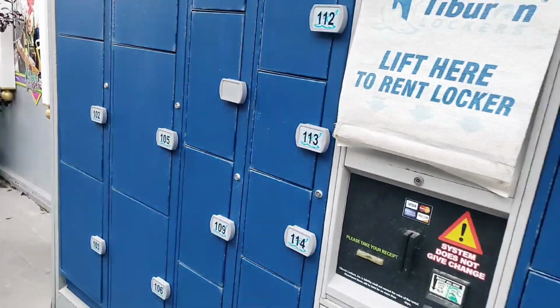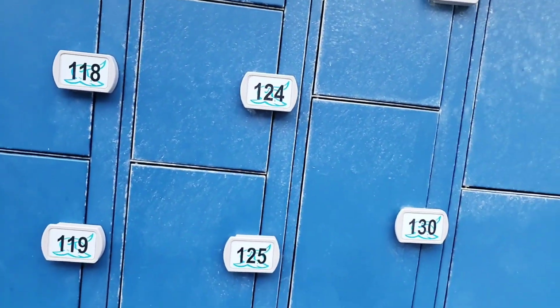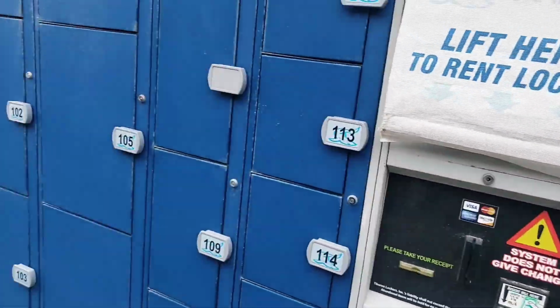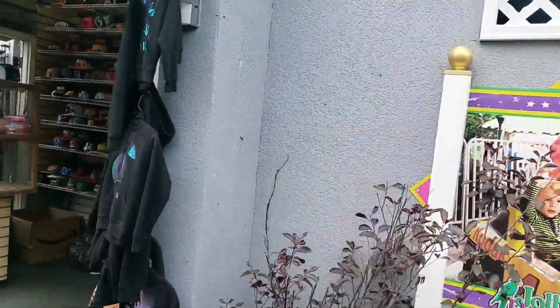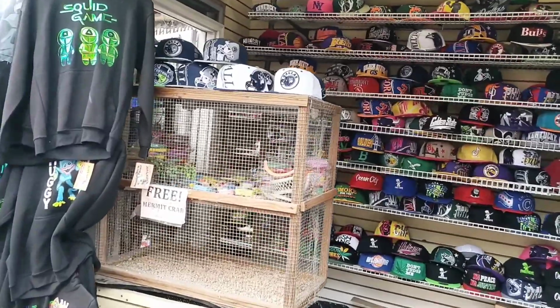So in here you can get a look. These are the smalls, the mediums, and the family size on the end. Beyond that, on both sides of the walkway are t-shirt and hat stores. You can also get a hermit crab in here as well.